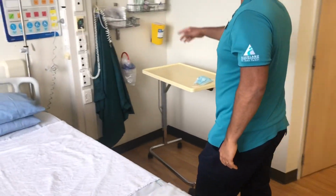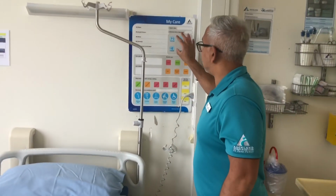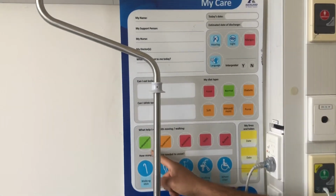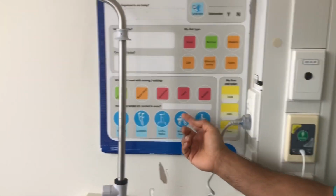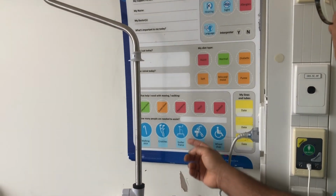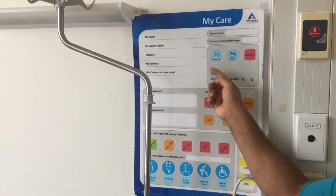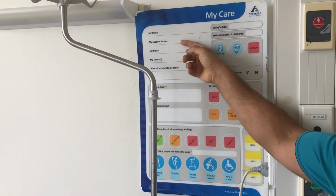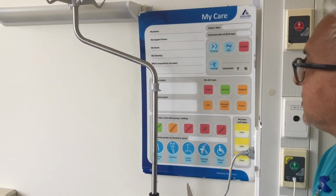And also we have a board here, a PSAG board, which can, at a glance, give the patient's status in terms of what they're able to do in terms of movement, their feeding, if they've got any hearing impairments, vision impairments as well, the nurse of the day, and any support persons they have as well.